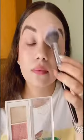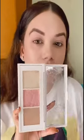Now the next product what I'm using is from the Flower Beauty. This is a face palette. मैं हल्का सा blush लगाऊंगी and then I'm going to use the highlighter. Can you all see the sheen what it is giving me? I usually don't like too much of color but glow तो यार हर किसी को पसंद होता है.